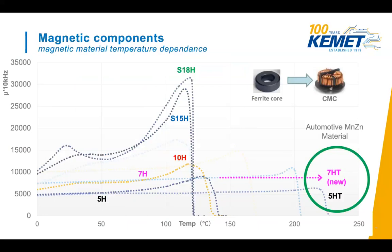And basically, you see inside the green circle, the 7HT and 5HT. These are our new automotive materials. 7HT was just launched this year, and this can keep a very high temperature environment before the Curie temperature really comes into play and drops the inductance, or the permeability in this case, down to zero. But what you see is basically the inductance, but the source of this is that the permeability drops at a certain point of temperature.